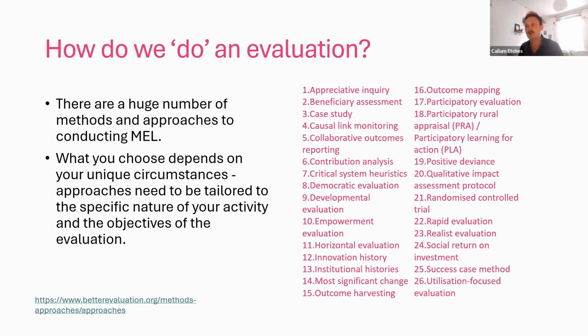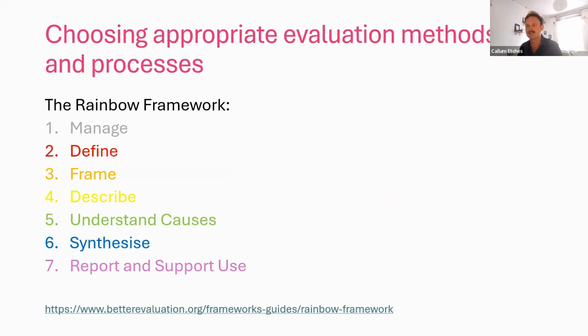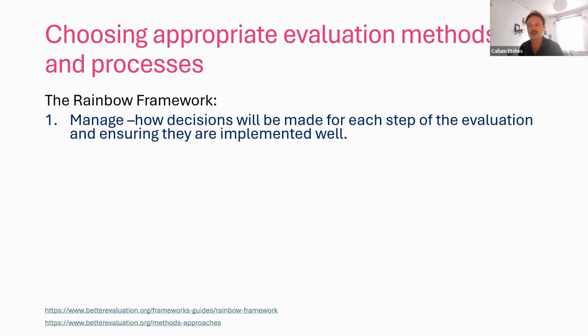But just to introduce one of those approaches quickly, so in terms of how do you do an evaluation, well, there's a series of steps which are useful to think about. This is, again, a Better Evaluation resource. It's called the Rainbow Framework, and I use it daily in my work as an evaluator. It's just a step-by-step approach to thinking through what's required in that evaluation process. And we'll fly through them here quickly just to introduce them, because there's a couple of key points that I think are worth highlighting. The first one being just to say that an evaluation process does take time, it does take resources, and it needs to be managed.